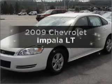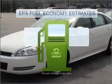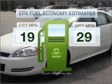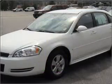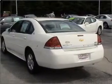Check out this 2009 Chevrolet Impala. Travel the roads in style and comfort in this great vehicle. Low emissions and the good fuel economy offered in this vehicle are important to you and the environment. With a reliable six-cylinder engine that responds smoothly to its automatic transmission.